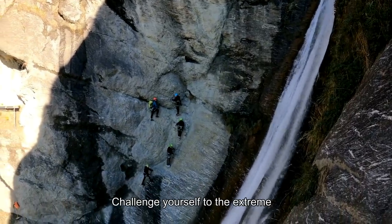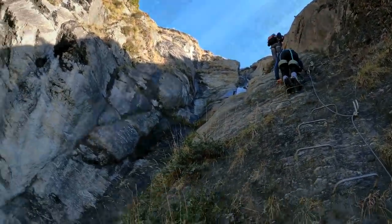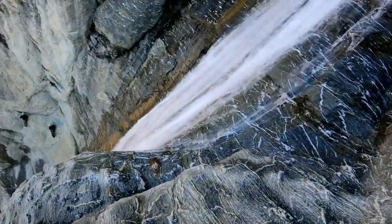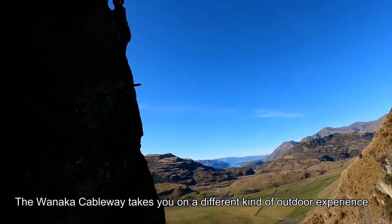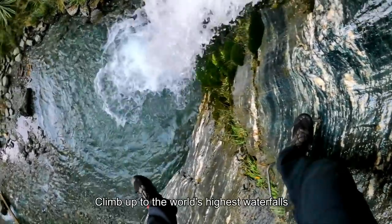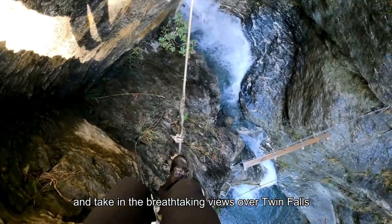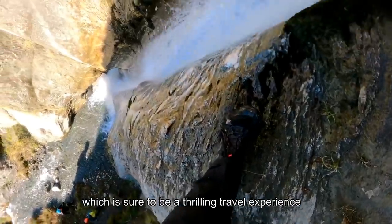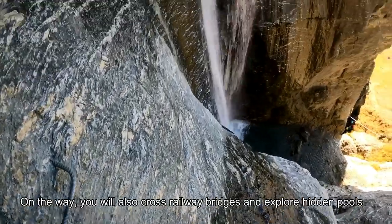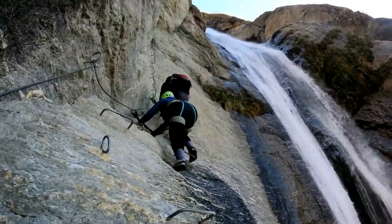Challenge yourself to the extreme by rock climbing over waterfalls or hiking on cliffs. The Wanaka Cableway takes you on a different kind of outdoor experience. Climb up to one of the world's highest waterfalls and take in the breathtaking views over Twin Falls, which is sure to be a thrilling experience. On the way, you will also cross railway bridges and explore hidden pools.